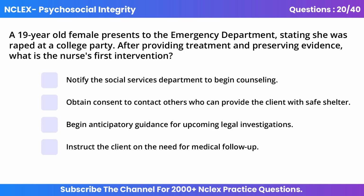Question 20. A 19-year-old female presents to the emergency department, stating she was raped at a college party. After providing treatment and preserving evidence, what is the nurse's first intervention?